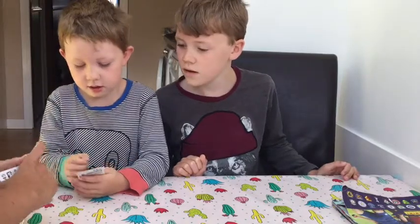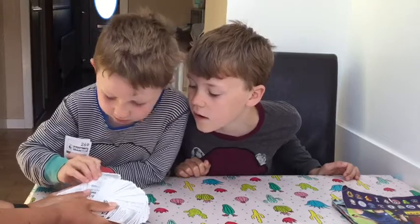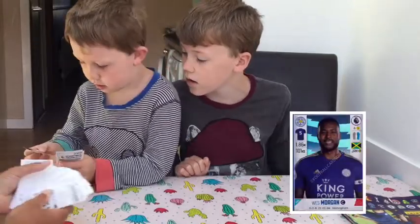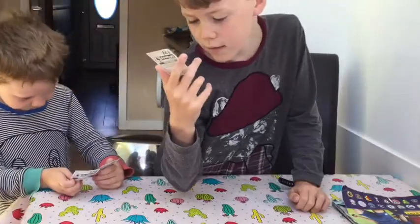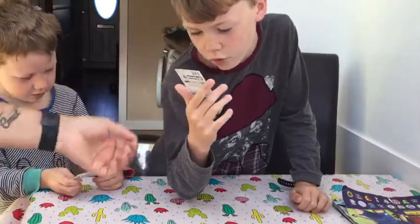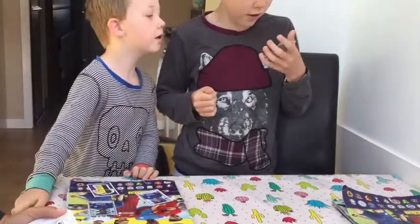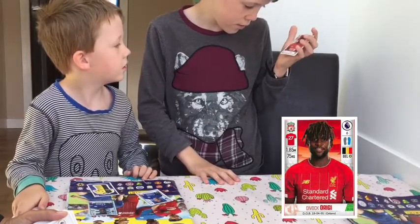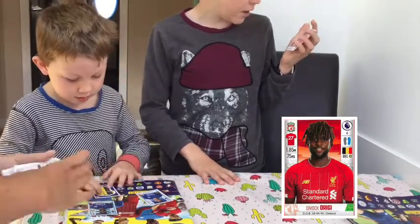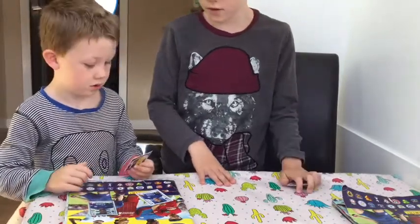T-shirt. Last one. Mr. Captain. His name's called Wes Morgan. I got a Liverpool card. His name's called Divock Origi. And his number for his shirt is 27.